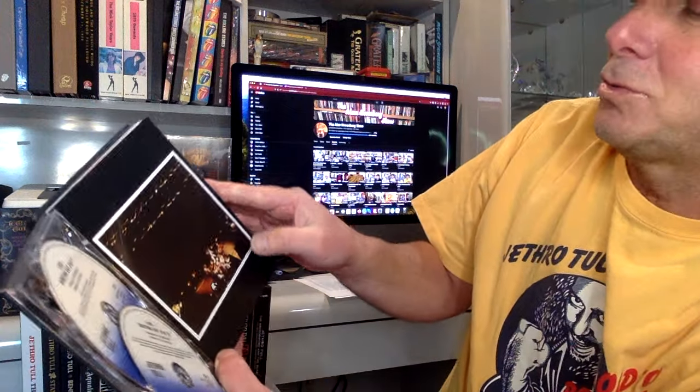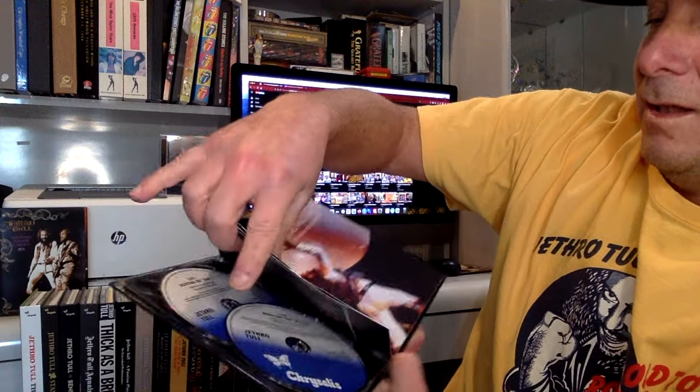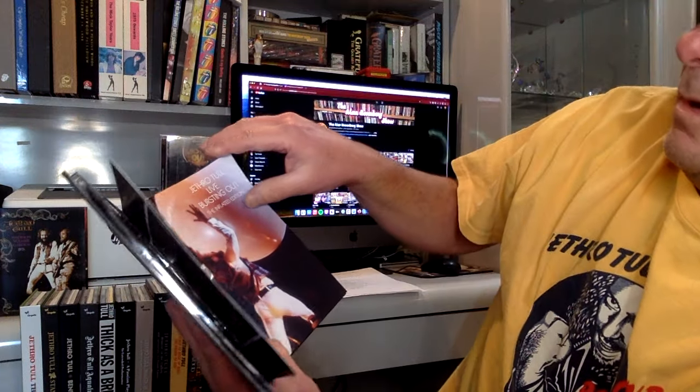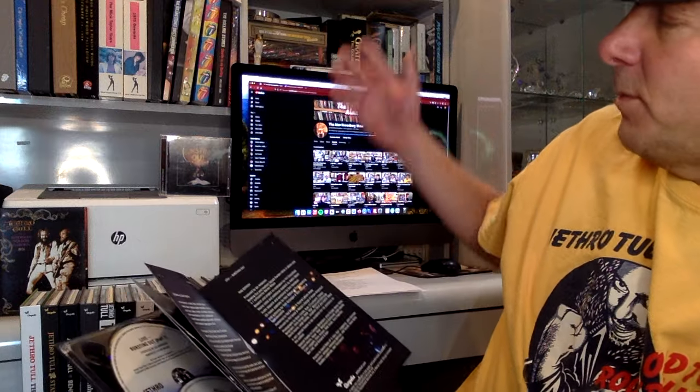As far as the box itself, well, it's the usual. It's beautiful. There's the first two CDs. The third CD is over there. That's your Madison Square Garden show. And the booklets are amazing. It's never been done better than these booklets, including this.